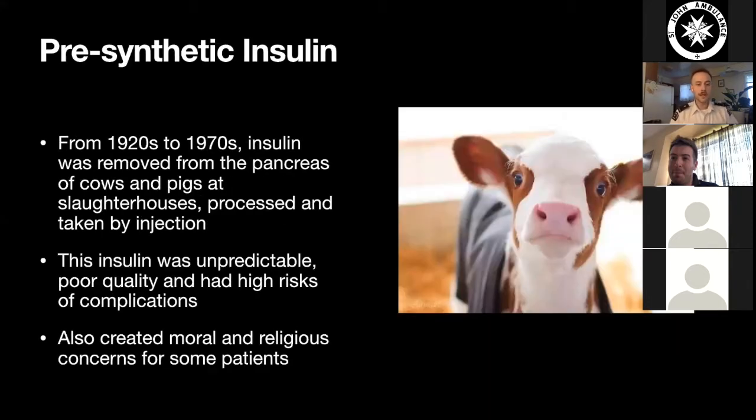Pretty quickly after they discovered that Magic Dog pancreas juice worked well to regulate blood sugars, they started trying different animals, and they found that pigs and cows had the closest correlation, or the highest effectiveness in humans. That's largely because we share the most genetic material with pigs and cows, so the parts of the pancreas that the insulin acts on are much more closely related than in dogs.